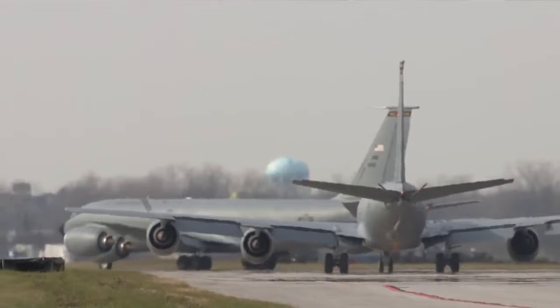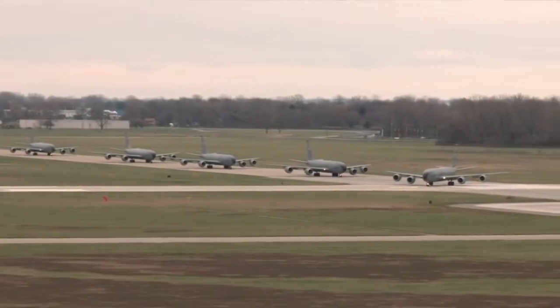The KC-135 is the primary air refueling aircraft for the United States Air Force. The National Guard houses about 48% of that capability.